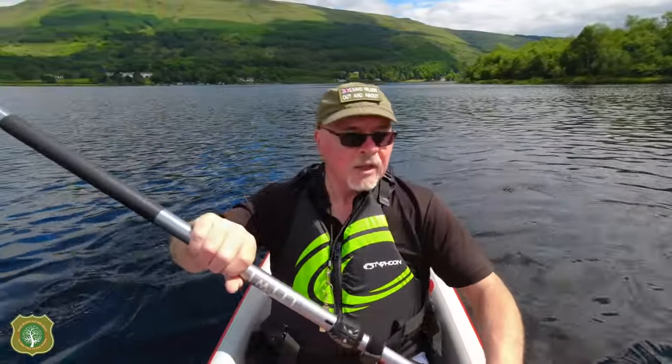There's the views behind me. Looking across to the far bank, you can probably see the water sports centre. I'm not sure, I can't turn around to look. Paddle down. A mouthful of water. This is the life.